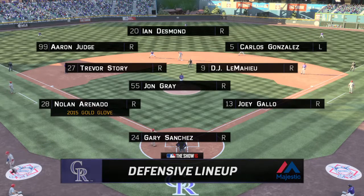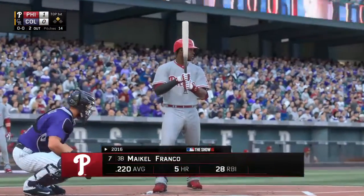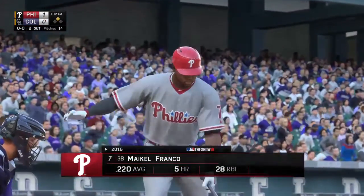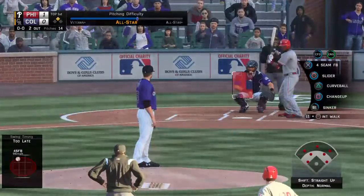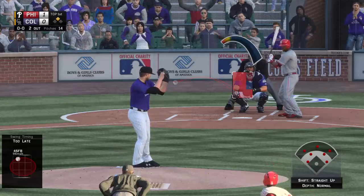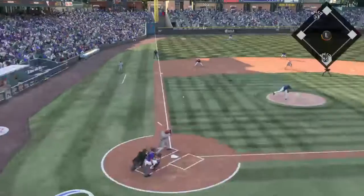Well, Matty, we have an opportunity to watch Nolan Arenado in this one. He's really come a long way since first breaking into the league. Remember, in 2015, he won the Gold Glove Award at third base. He also put together a stellar offensive year. Really one of the best all-around players in all of baseball.